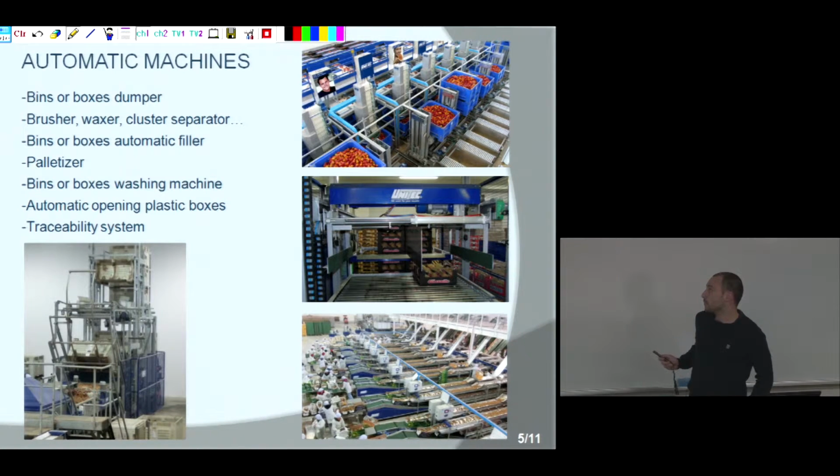But we also provide machines for beans and box washing machines, or for example automatic opening of plastic boxes, the boxes you can see in the market, for example, with the side you can open automatically with a machine. This kind of machine more or less can open 1,200 boxes per hour.